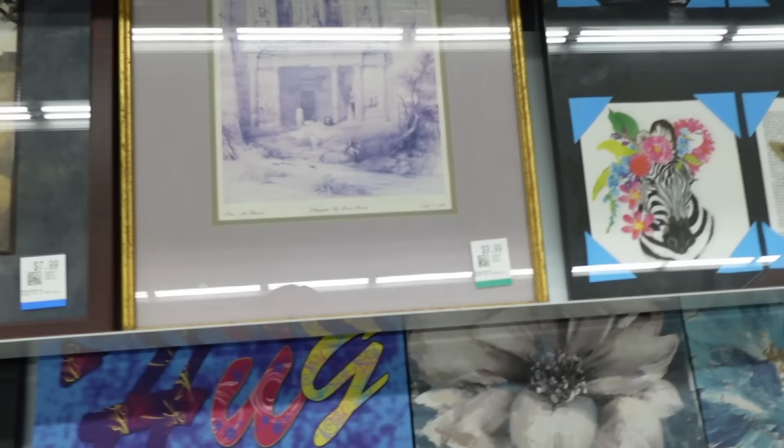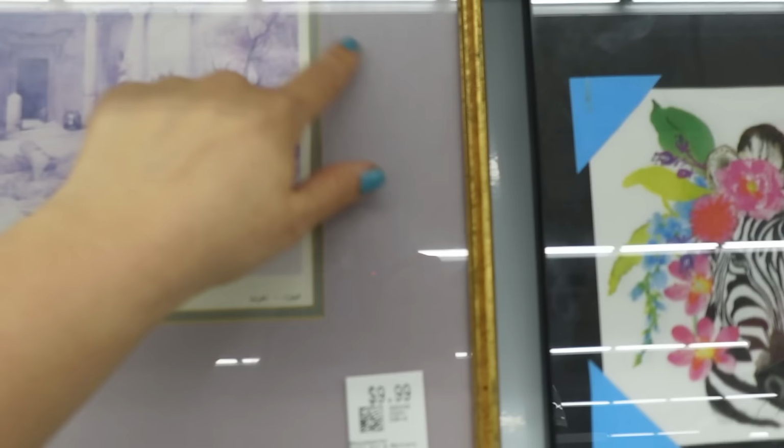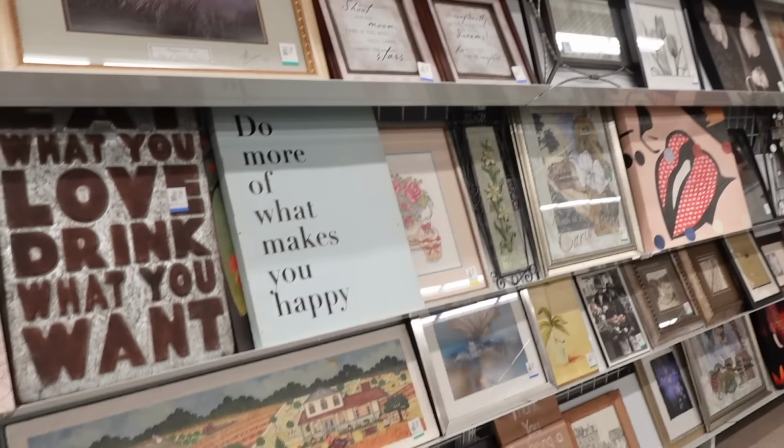I really love the color of this frame. I love how it's worn, it has some black detail. I'm thinking for my kitchen, and you could always replace the inside of a frame. So again, look past that if it's not your perfect style, but I think I might bring this home with me. Which leads me to never skip the wall art section. You can find some beautiful, unique pieces here.